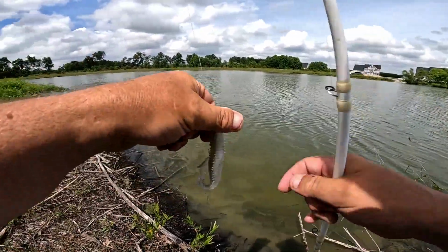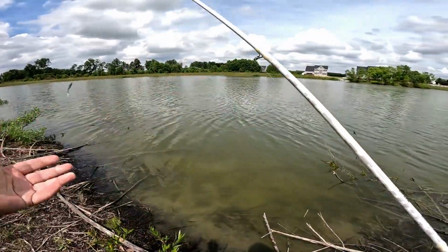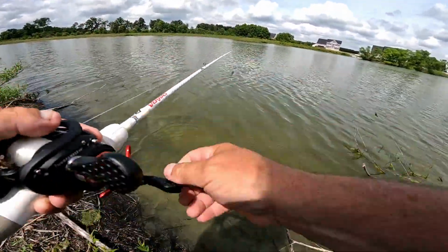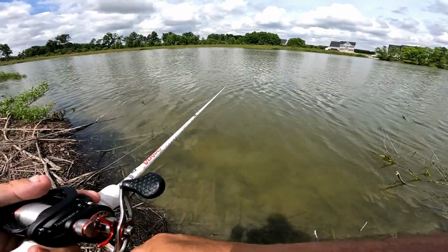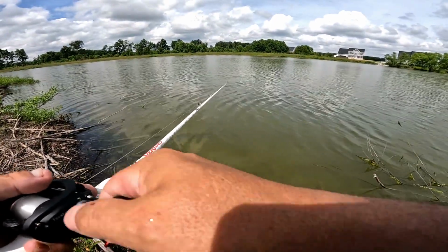So that could potentially lead me to believe that these fish are probably done spawning if they're chasing after a swim bait. It looks like a minnow. They're trying to feed back up again. But that was nice. Real nice hit. I kind of figured we were going to get something as we go further down and it gets deeper and deeper.